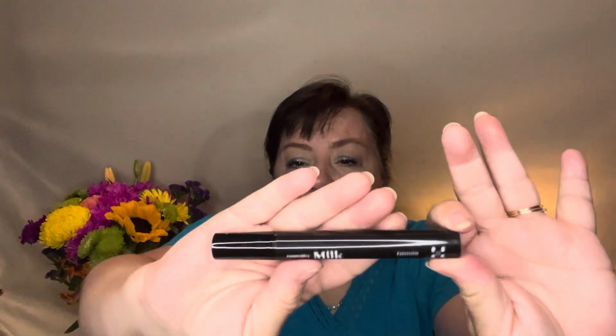Okay, so I have other fragrances by Milk. I don't know if I have this one in a full size or not, but I am going to enjoy this. I do like this size to put in my purse. There it is there.